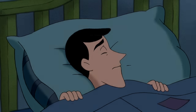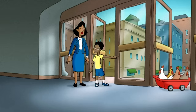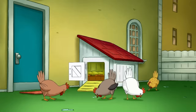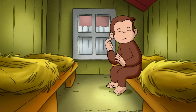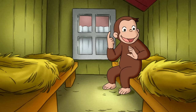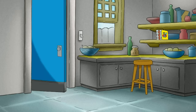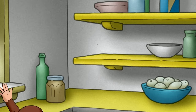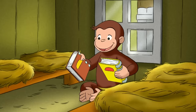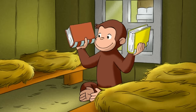Mom, could I check out a chicken? What did the library have that the chicken coop didn't? Books. George was on to something.